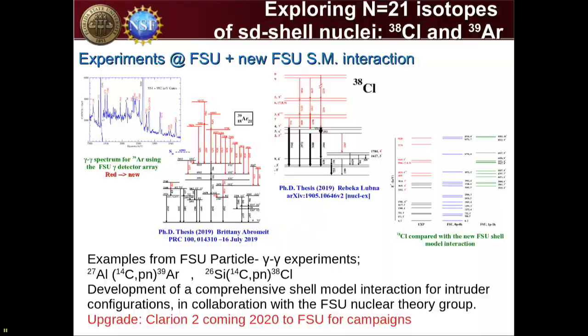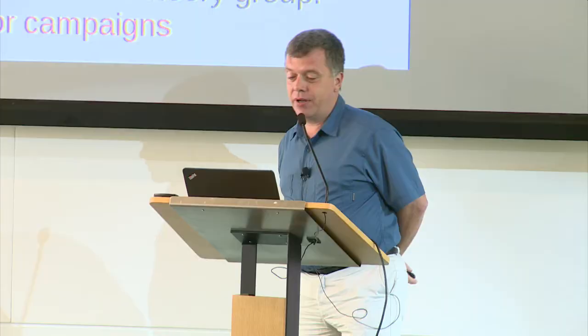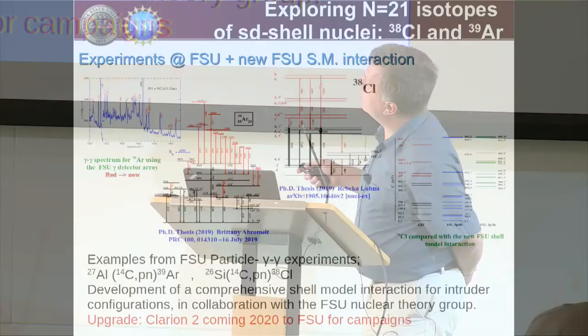I want to give two examples here of the scientific program that we pursue. You see here spectra and the level scheme from two different reactions.